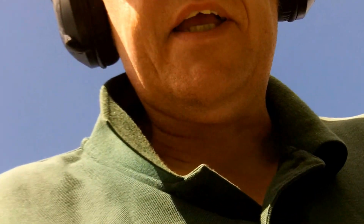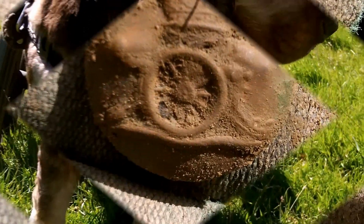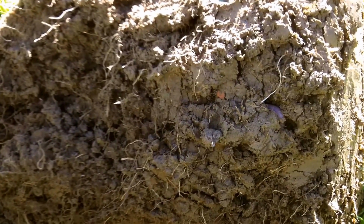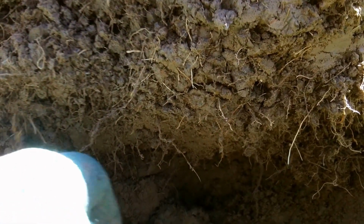Right, this is really difficult. I've got another decent find here. It's just trying to not get into the wind, because I know I've done a video before and I've had to scrap it because you just can't hear anything. So anyway, it's just died down a bit, so there it is in the hole, and that looks a nice military button. Okay, it's quite a shallow signal here, and it's another coin.